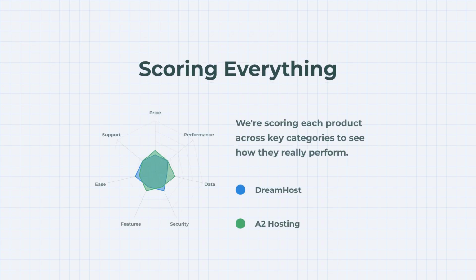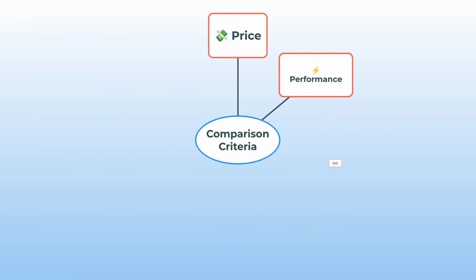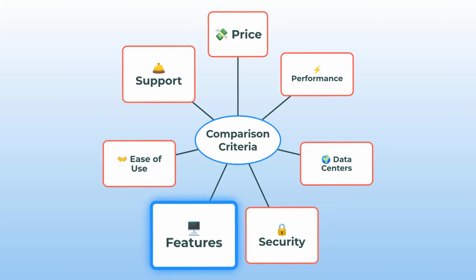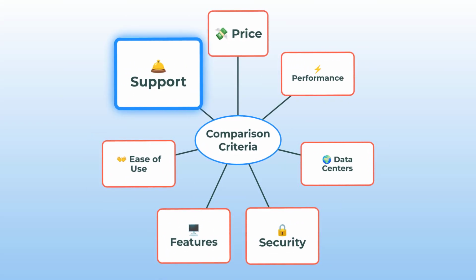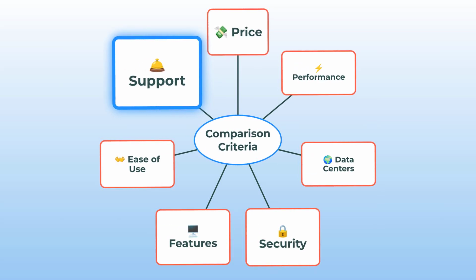Each category earns points, and at the end, you'll see exactly who comes out on top. The result might not be what you expect. Let's look at our roadmap. We're comparing these hosts across price, performance, data centers, security, features, ease of use, and support. I'll walk you through each, sharing messy details, cool quirks, and those little "wait, what?" moments.